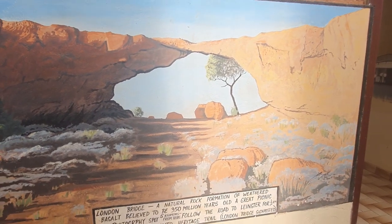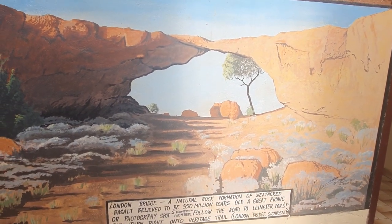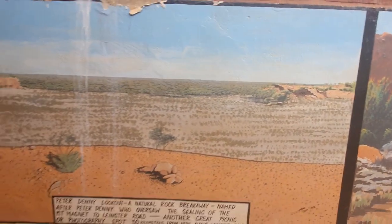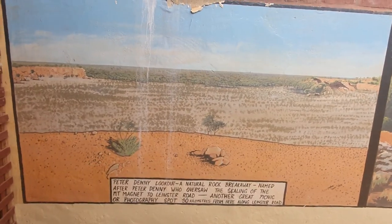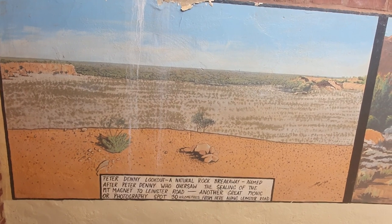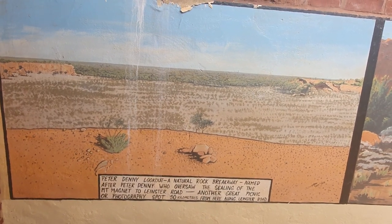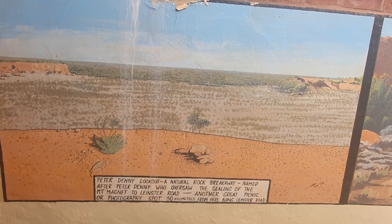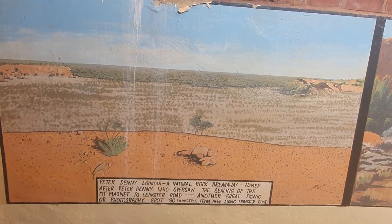There you go, just in the tavern here, London Bridge, nice little painting there. And just interesting, our next port of call is right here. So Peter Denny, it was a natural rock breakaway named after Peter Denny, who oversaw the sealing of Mount Magnet to Leinster Road.